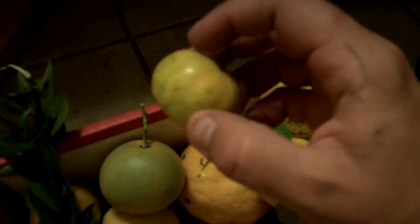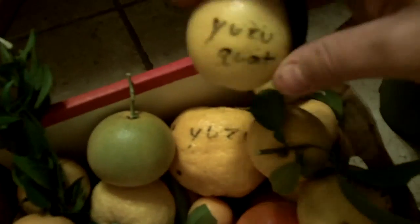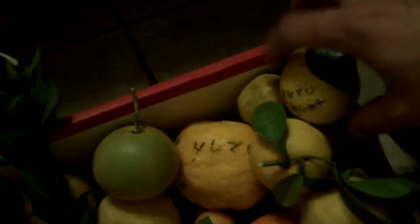And then I got an Ichangensis lemon, which Ichangensis is the grandmother of all citrus. It was one of the first ones cultivated, and that's where everything kind of came from. So this is like more of a wild type of lemon. That thing's huge. Look at that. You've got the leaves with it. Okay, let's see if I can show you all these. This is a Mandarin lime or something like that. This is a Yuzu quat, where it's a kumquat mixed with a yuzu.